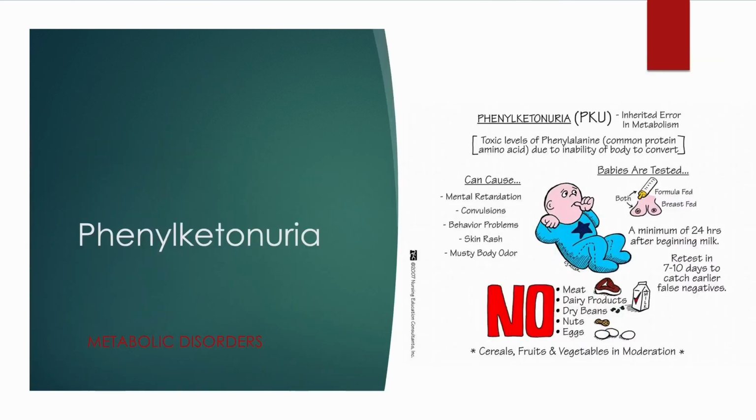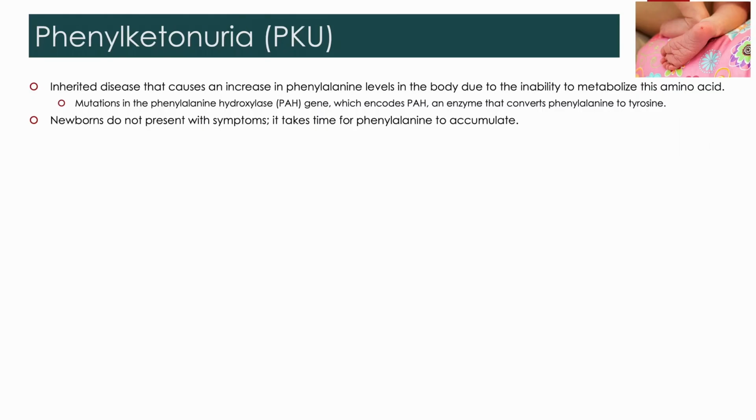So let's start off with a topic that we're really just going to skim the surface on. It is called PKU for short, phenylketonuria, and this is an inherited error in metabolism. Essentially what happens is when babies are born, they have the inability to metabolize the amino acid phenylalanine, and so they have trouble converting that to tyrosine.